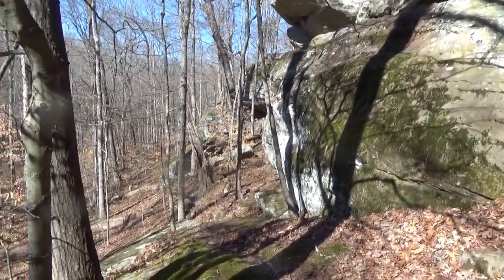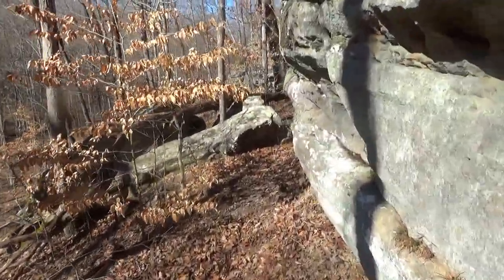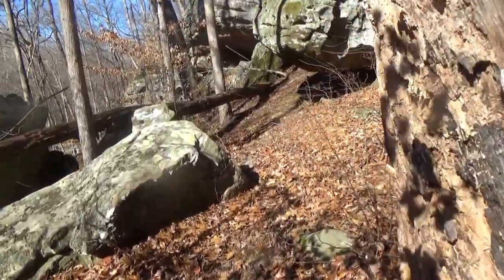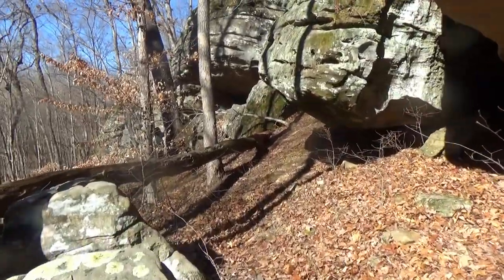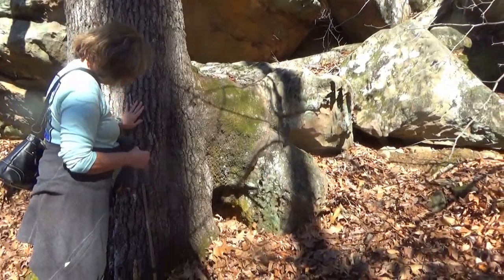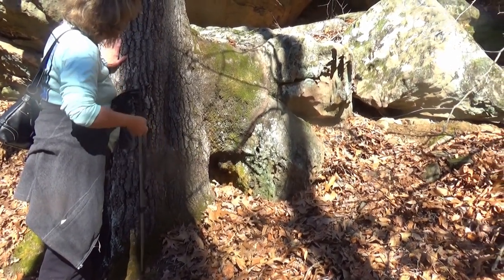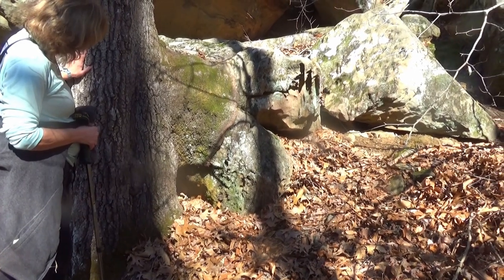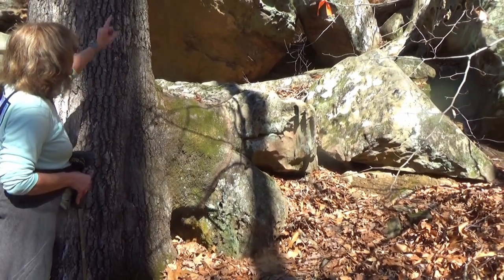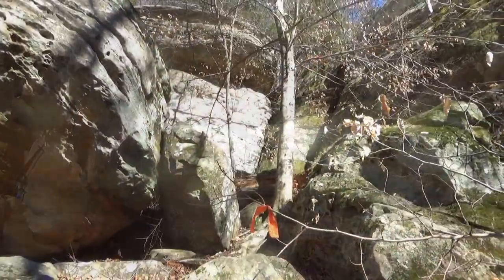I guess I gotta catch up with her. She's been hollering for me. What'd you find, Ruthie? Well, that's pretty neat. Okay, so there's the main trunk of the tree. And then right there, look how it has grown around the rocks that probably slid down and banged into the side of it at one time. That's a pretty awesome bluff line.